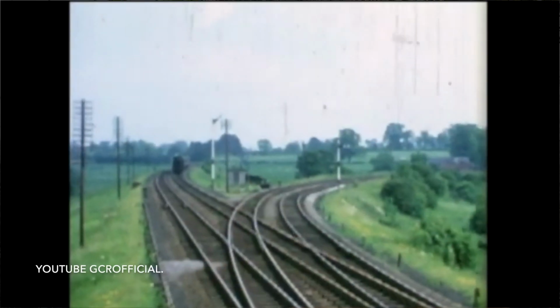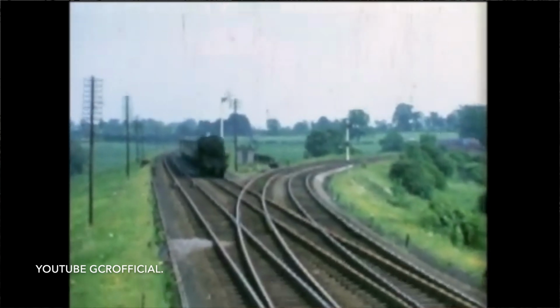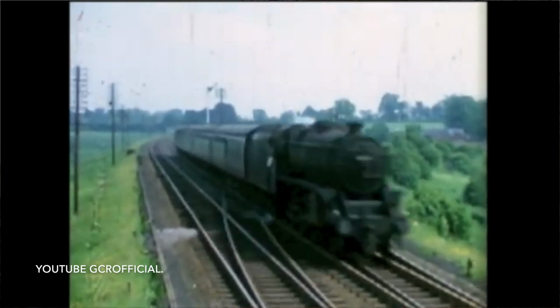Okay, so we've done the Great Central aspect. It was built in 1899, it was closed in 1967, it served some gypsum mines, then it served a plaster works, done. But there are a few remains, that's awesome.